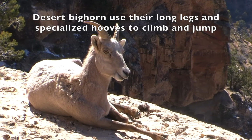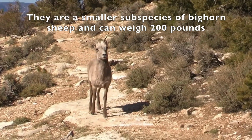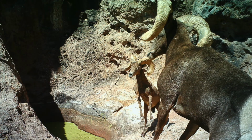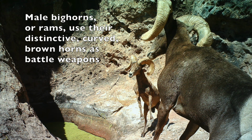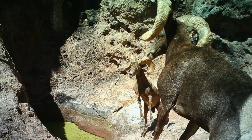Desert bighorn use their long legs and specialized hooves to climb and jump in steep and precarious areas. They are a smaller subspecies of bighorn sheep and can weigh 200 pounds or more. Male bighorns, or rams, use their distinctive curved brown horns as battle weapons, fighting for dominance and female mating rights.